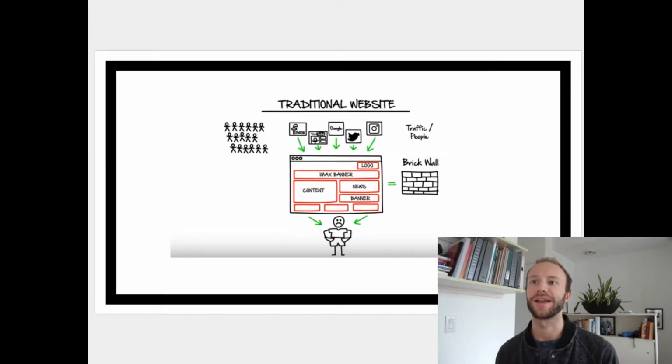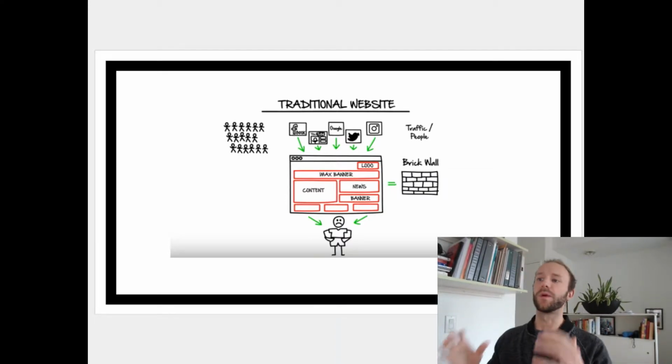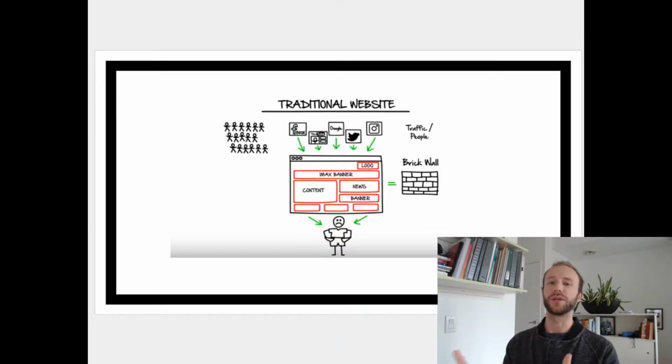Right now, my girlfriend is getting quotes to have a traditional, really cool looking website built for her. And she's getting quotes for $15,000, $20,000, $25,000 US dollars. And I'm like, oh my God, so much money. And essentially what you're building is a brick wall. And what I mean by that is when you send visitors, when you send traffic to your website, it's the equivalent of sending them to a brick wall because nothing happens.